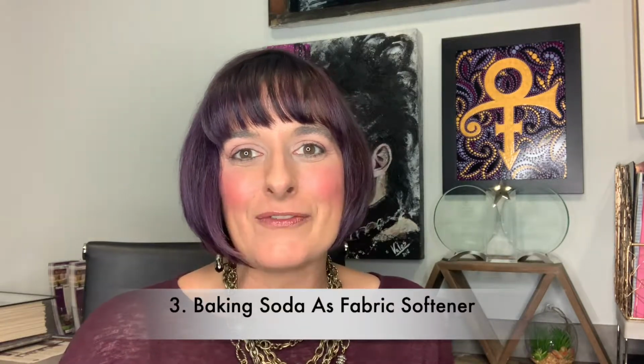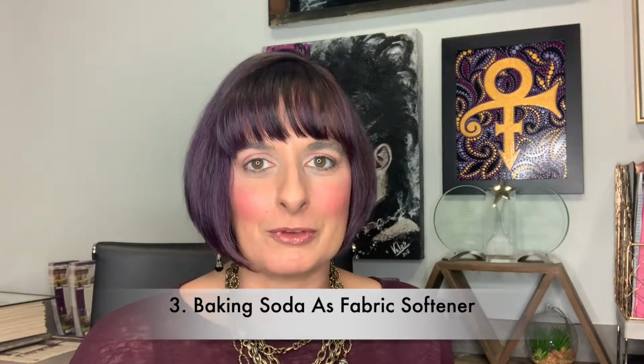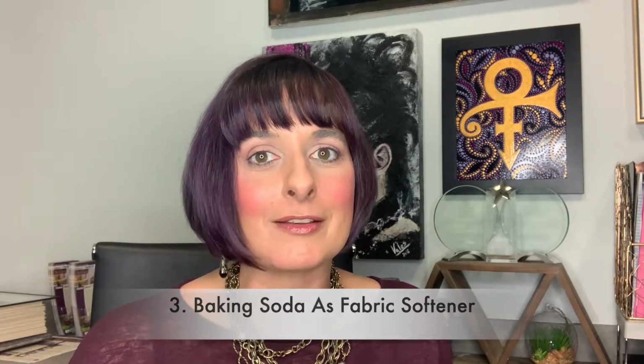The third suggestion is use it as a fabric softener, especially if you have hard water. There's lots of mineral deposits that land on your clothes. That's what makes your clothes become stiff and uncomfortable after a wash. So if you add a little bit of baking soda into your wash, it'll help balance the pH level, and it'll protect your clothes from those deposits, and they'll come out softer and feeling fresher.